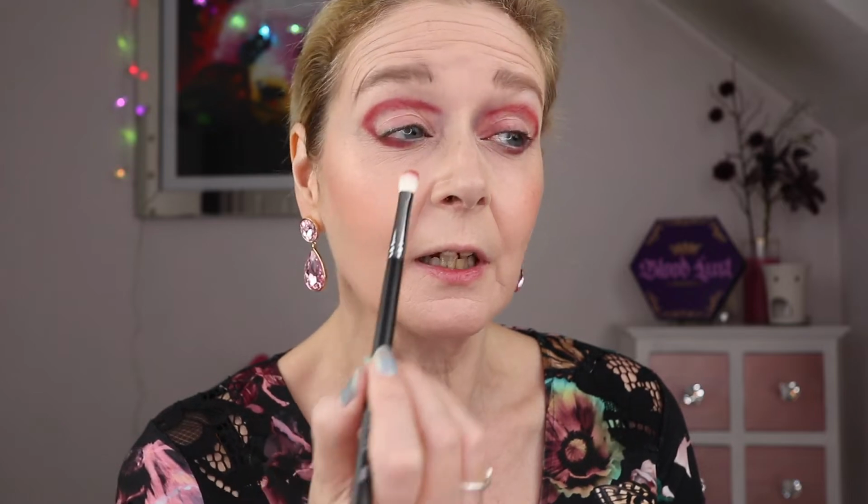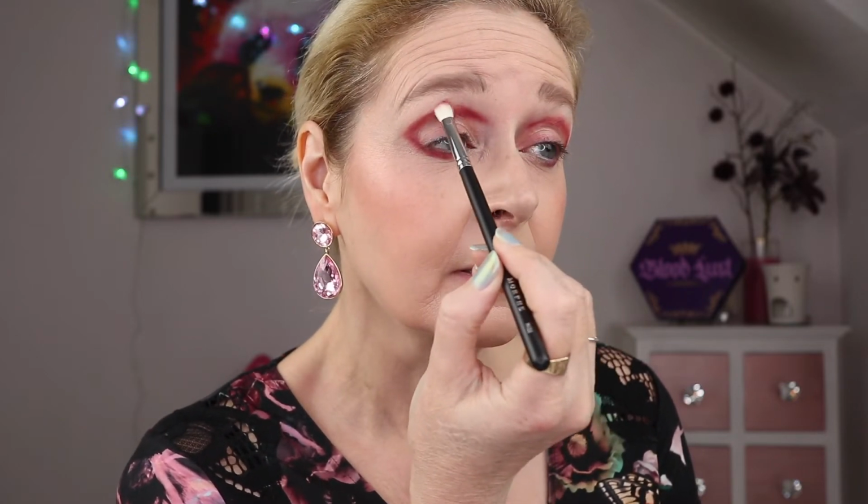Alright, I've got one eye higher than the other, which is a bit unfortunate, so I'm just going to have to make this one a little bit higher. I think we'll be able to get away with it. What I'm aiming to do here really is just to map the shape out before I start getting too intense with the shadows. But now I can start packing on that red a little bit more because I know how far up I'm going.